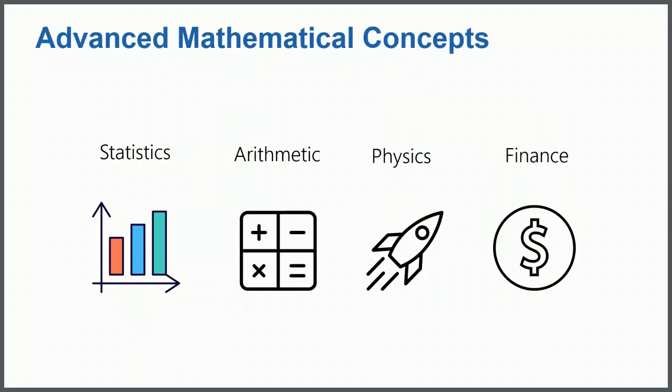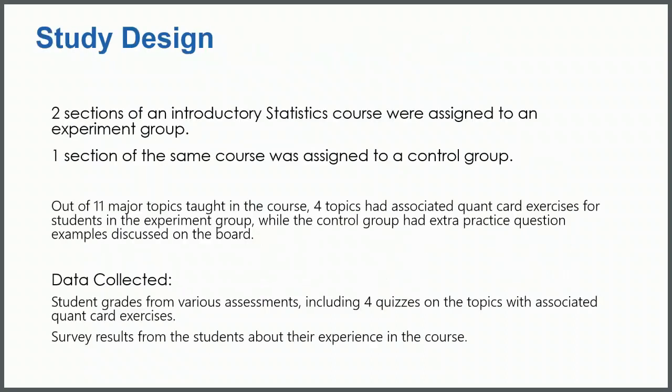I started using these exercises not just in tutoring, but in more advanced settings, in teaching degree level mathematics as well. And a colleague recommended to me, why don't you do a study on the effectiveness of teaching with these cards, right? From your personal experience that it helps, but do an academic study. So I thought, great idea, and did a study on teaching degree level statistics with Quant card exercises. I'd already been doing Quant card exercises in statistics by this point. Now it was just a matter of doing an academic study.